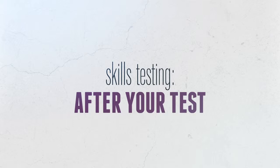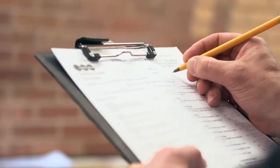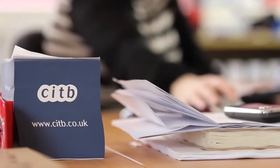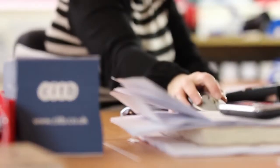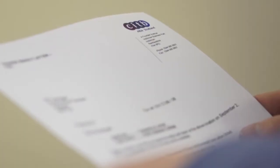After the assessor has marked your test, the schedule is then sent electronically to CITB. CITB then check that your marks are within the pass limit agreed by the industry, and if they are, you pass. You and your employer will then receive a letter confirming this in the coming week.